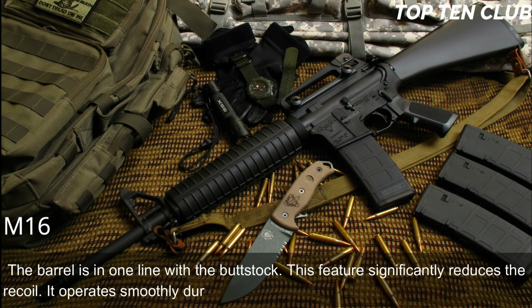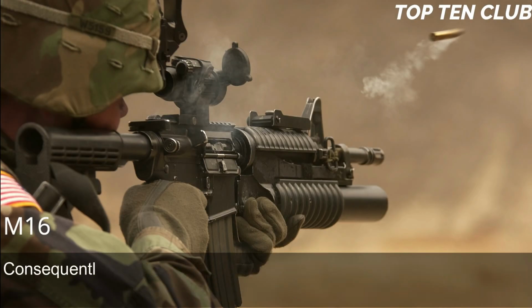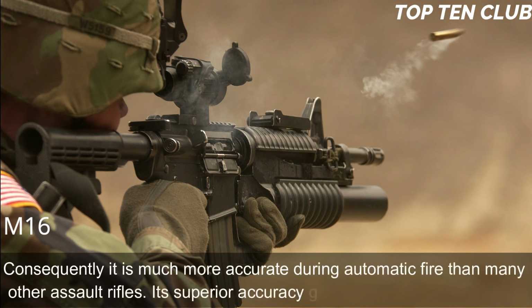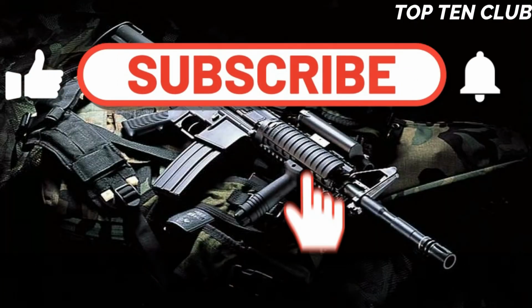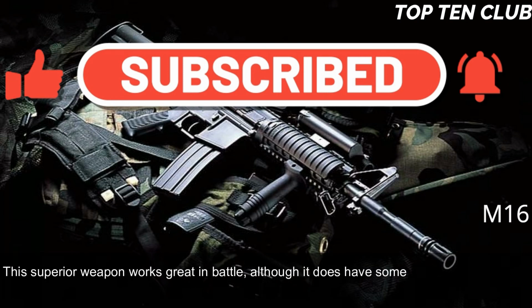It operates smoothly during fully automatic fire and is very easy to control. Consequently, it is much more accurate during automatic fire than many other assault rifles. Its superior accuracy gives it a decisive advantage. This superior weapon works great in battle, although it does have some faults.